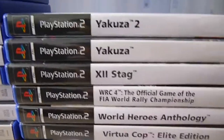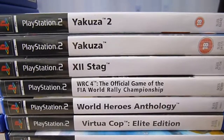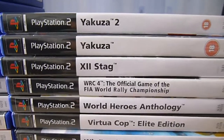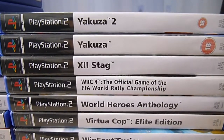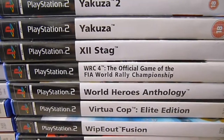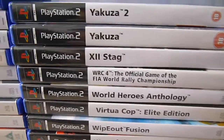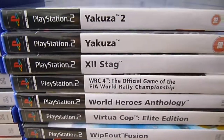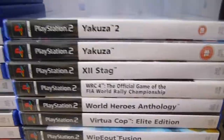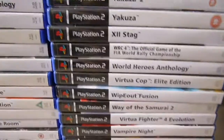And you go right to the Yakuza series. I remember actually picking up Yakuza on its release and thinking it was very much a poor man's Shenmue. And I still think it is. The first game itself is very much a poor man's Shenmue, but obviously things progressed with Yakuza 2. And I've grown to like them over the years, the Yakuza series, which I've also continued on with the PS3.